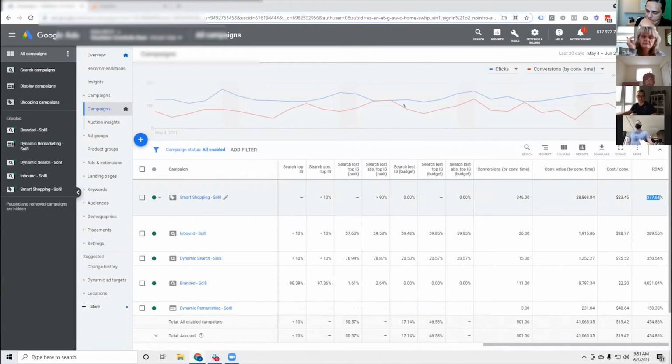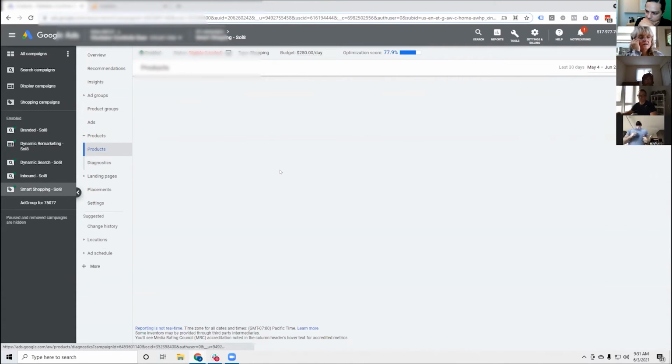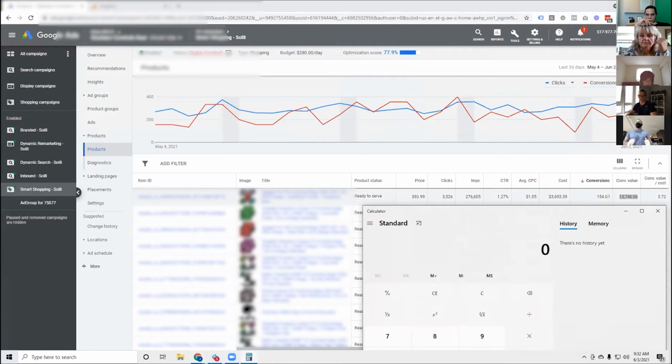Last 30 days, 377 ROAS, good. Spent 7,600, made 28 grand in the last 30 days. So it's a pretty good campaign. Now inside of the Smart Shopping campaign, you look at the products. So you see this product here. It has 3,500 clicks, 154 conversions, and $13,000 in value. And you say, okay, that's cool. So let's look at this in a vacuum. $93.99 times 154 conversions should be $14,400, right? No, 13,746. Why do these numbers differ so much?